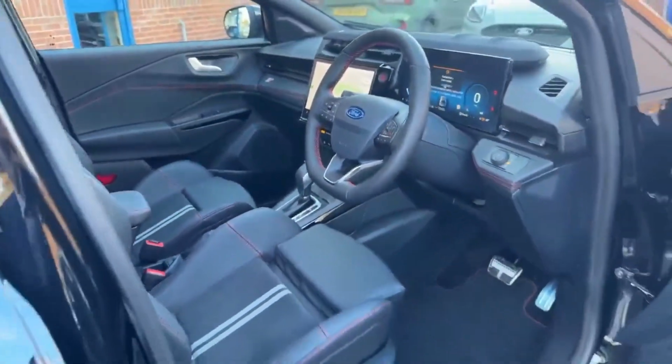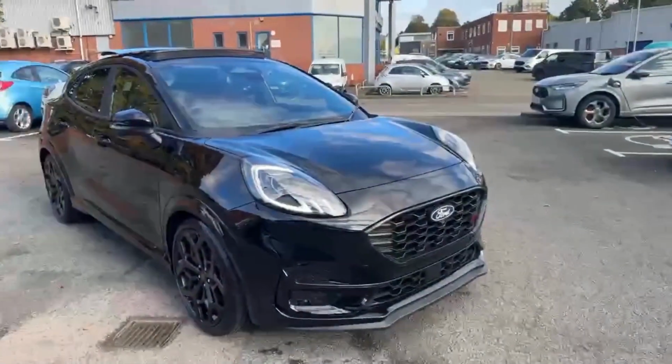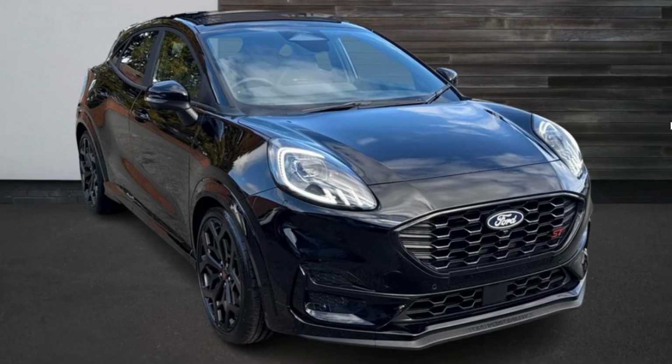There you can see the steering wheel reverted back to the previous model, which a lot of people like. And the suspension now, KW coilovers. So how's that going to be? I'm super excited to share with you the first images that I've seen of this car, and I'm filming this on the 20th of October 2024. As you can see, it does really change the car.